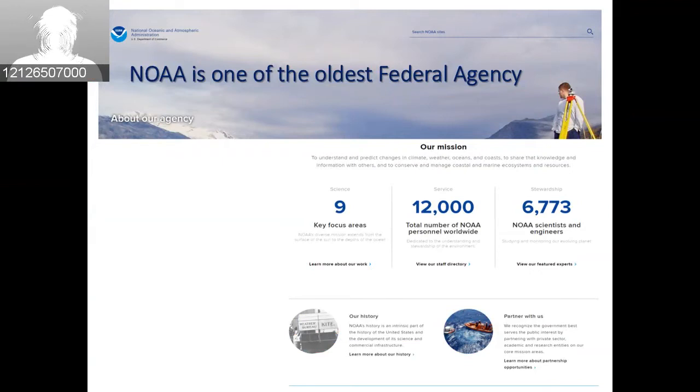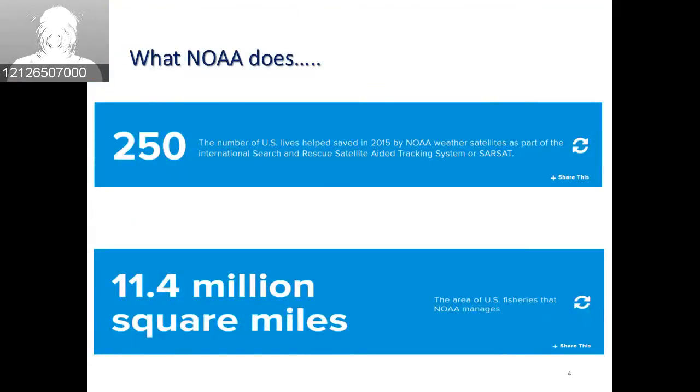It falls within the Department of Commerce. Most important aspect of NOAA is development of its science and commercial infrastructure. And of course, NOAA has a large partnership with private sectors and with other agencies, and of course, academic partners. And that's how we are one of the stakeholders for NOAA. And what does NOAA do?